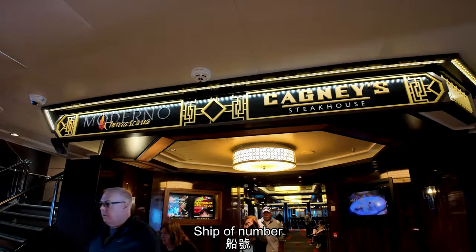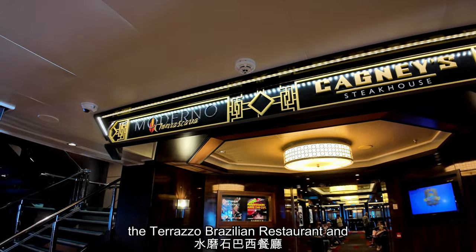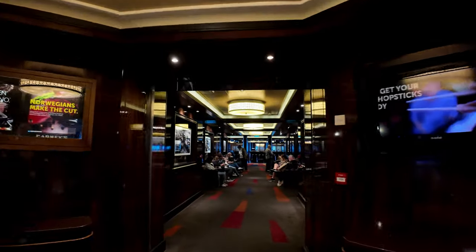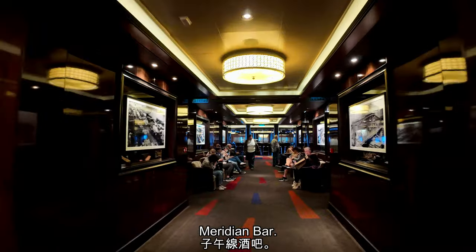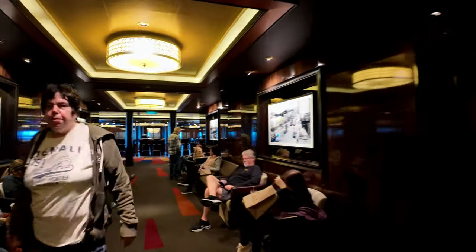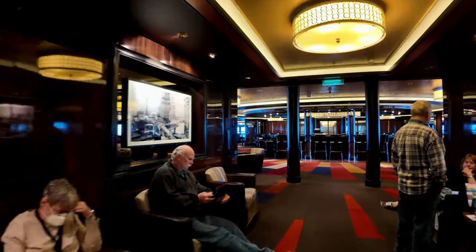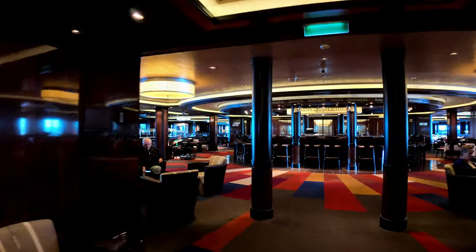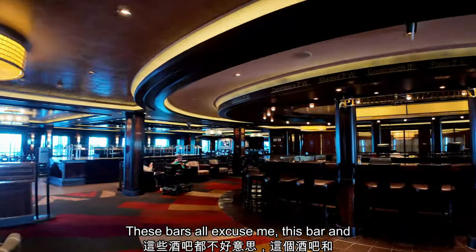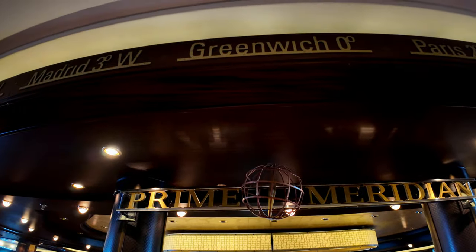The aft section of deck 8 features the Terrazzo Brazilian restaurant and Cagney's Steakhouse, and has the premier Meridian bar. This bar and restaurant is only open in the evening after 4 p.m.